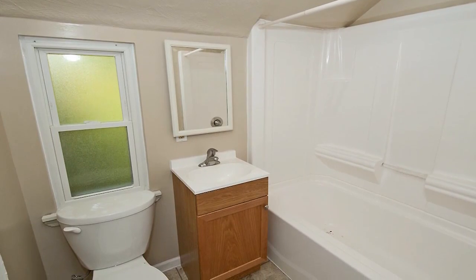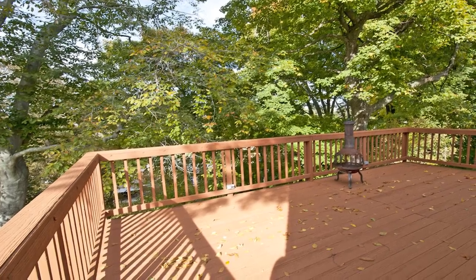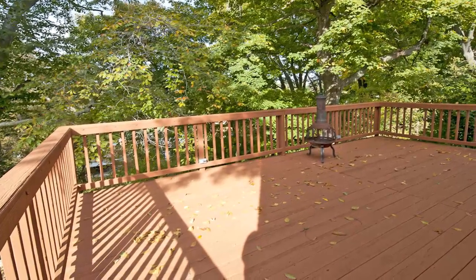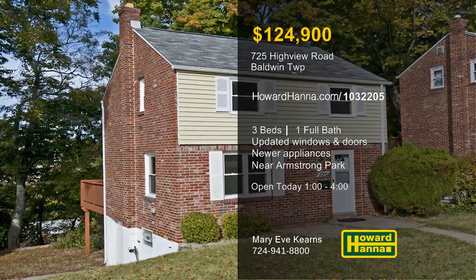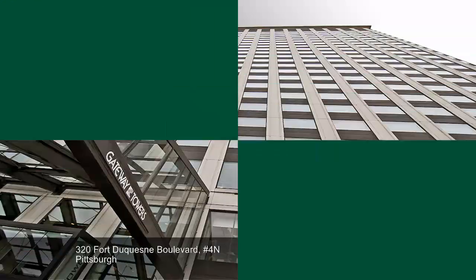The full bath is spick and span, and a home warranty can provide peace of mind. Mature trees shade the yard, which is near Armstrong Park and just minutes from downtown Pittsburgh. Visit today's open house with Mary Eve Kearns, then contact Howard Hanna Mortgage for information on financing options.